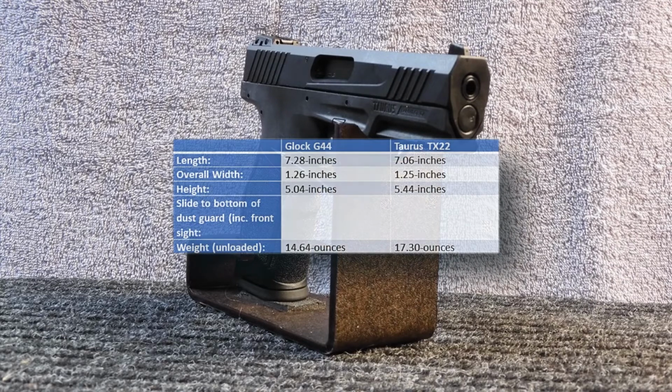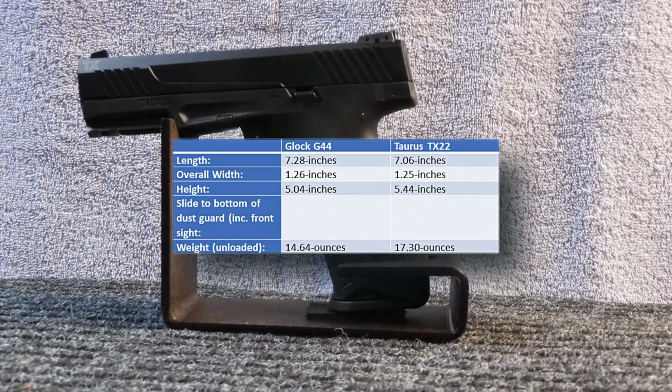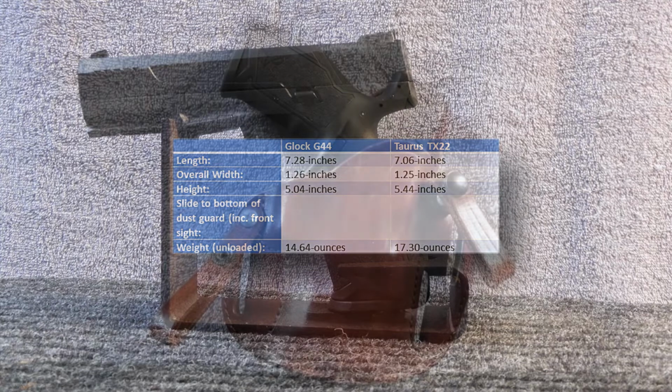The physical dimensions and weight of the pistol is a plus for concealment and carry. A comparison between the Glock G44 and Taurus TX22 are shown for the model that I have. Aside from round count, 10 plus 1 to the G44 and 16 plus 1 to the TX22, there is very little difference between the two. Not enough to mention anyway.